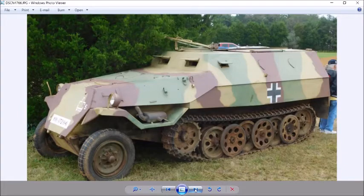The Czechoslovakian OT-810 painted up as a German 251. This is another one they need to retrograde. I wish they would. Take the top off of it and close in the shooting port. It'd be a lot of work because you also have to work on the back end, but it'd be great if they could do it.